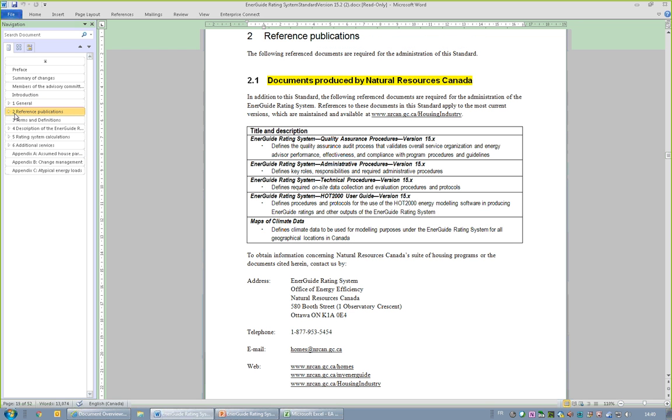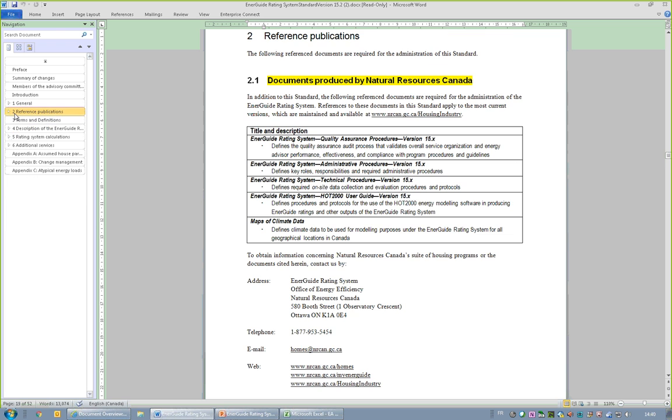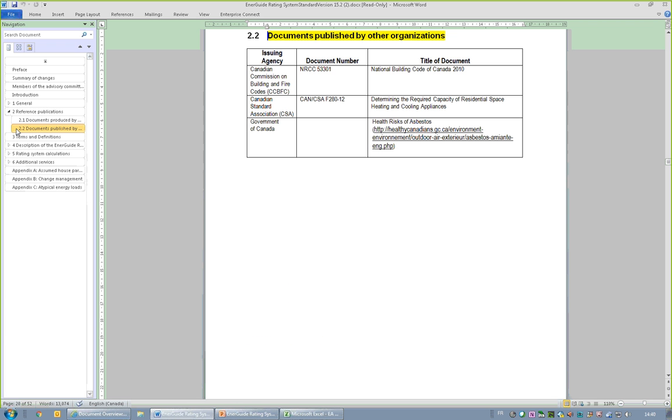As already mentioned, the requirements of the standard are elaborated on in other documents as listed in Section 2.1, those being the Quality Assurance Procedures, Administrative Procedures, Technical Procedures, and the HOT 2000 User Guide. Documents published by other organizations are listed in Section 2.2. In all cases, it is important to ensure that the appropriate versions of reference documents are being used.